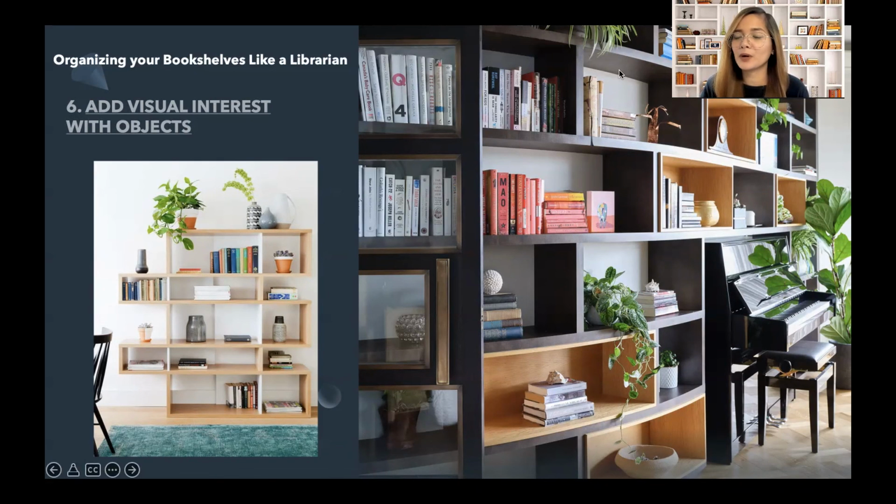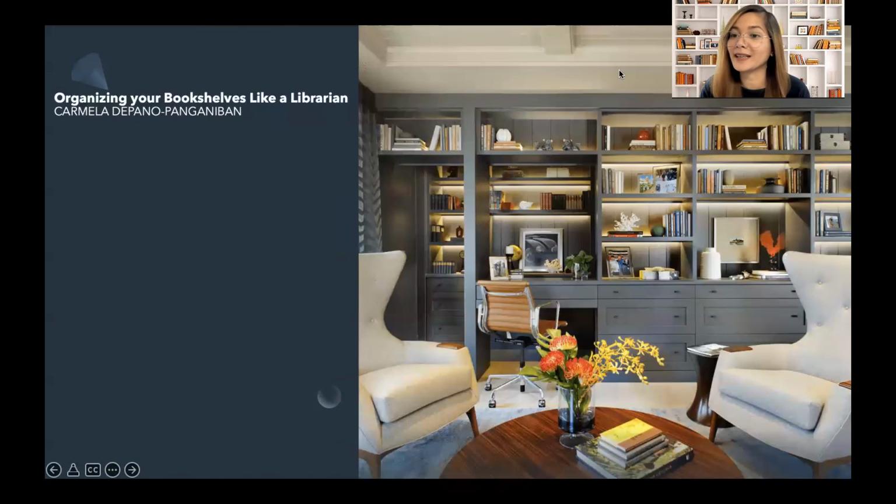And of course, sino ba naman ang hindi gaganahan kung ganito ka-organize ang ating work from home setup?